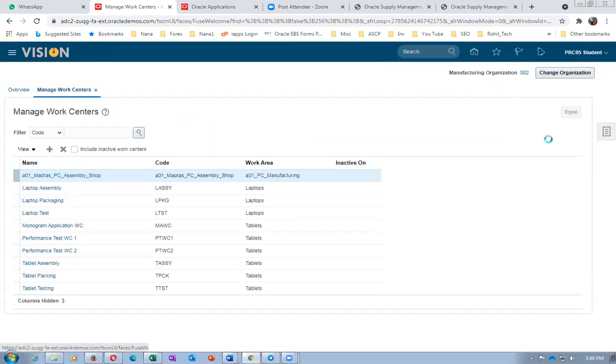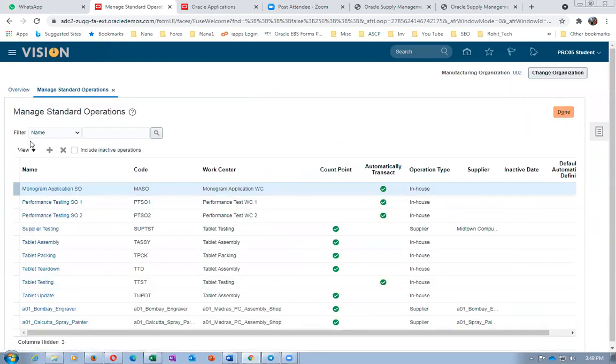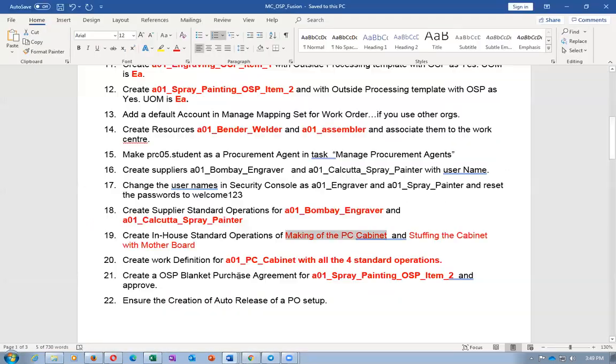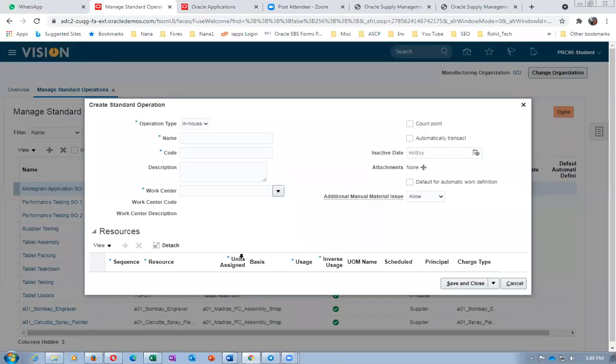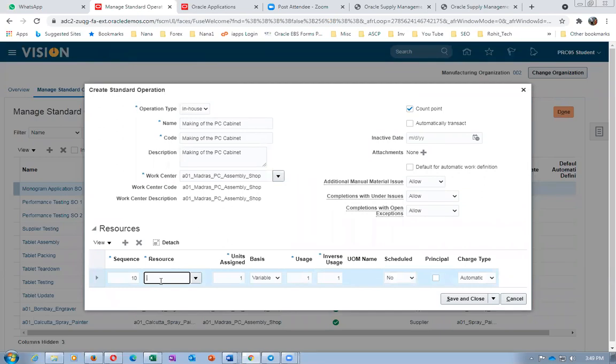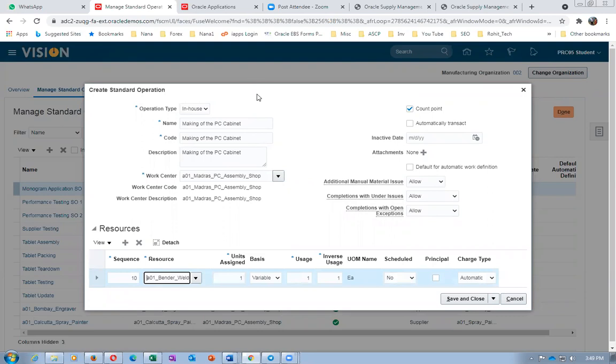So click on that now. Let's now go there and do the remaining two standard operations. Manage standard operations, and then click on plus now. So making of the PC cabinet is a standard operation, an in-house operation now. Fine. Count point is on now. So work center is Madras PC assembly shop. And click on plus one. And then here, if you go over there, A01, so it is basically the vendor. So the first standard operation is now done. So click on save and close.